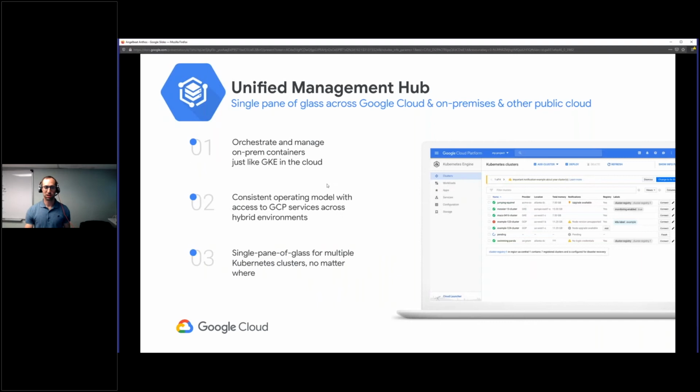The Unified Management Hub, which I spoke about earlier, is the ability to connect all your clusters and all your workloads together. Kubernetes is very much defined by the cluster view: everything in my cluster I can see, and I can manage everything in my cluster as a single unit. Well, that's really great, but what happens when you need to leave your cluster and run multiple clusters? Many organizations, especially enterprise organizations, are going to have multiple clusters.